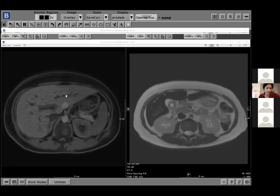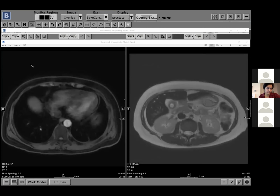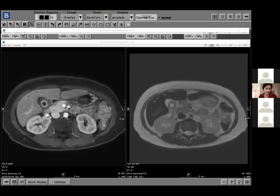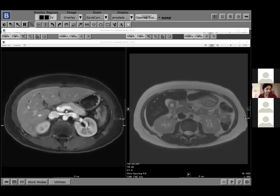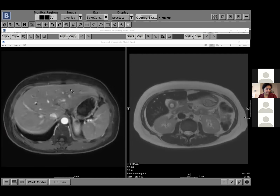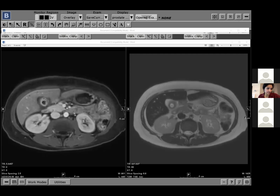And then as we give contrast, this area, hold on a second, sorry. It demonstrates ill-defined enhancement, very strange appearance. It seems like it spares the mucosa. It doesn't really look like your typical cancer, but clearly very not a normal structure.